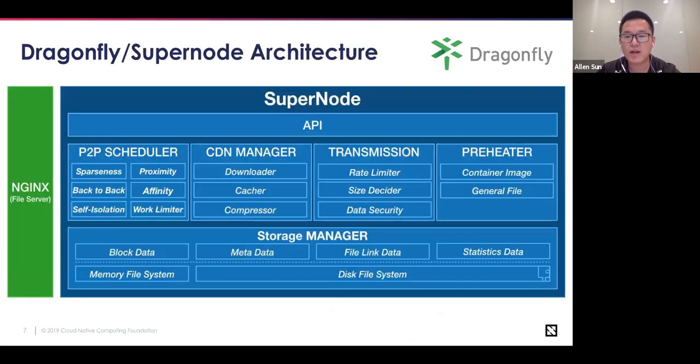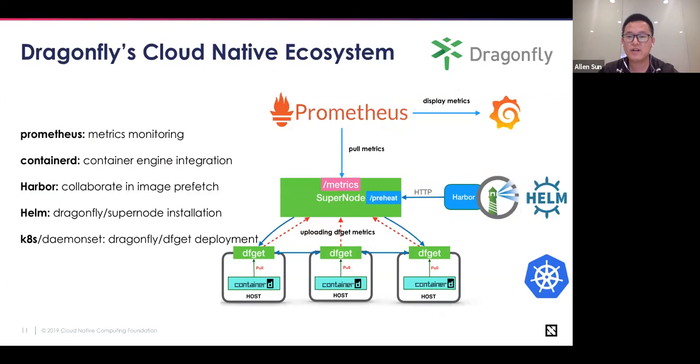And here we have ecosystem integration. In this picture we have that containerd can be supported. It is very easy. We can configure the proxy configuration of containerd to make it point to the df daemon address. Then the df daemon can get the image pulling request and it will intercept it to the dfget. Then if the request has been sent to the dfget, it will be a generic file pulling request.